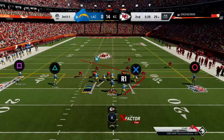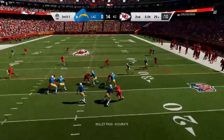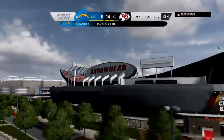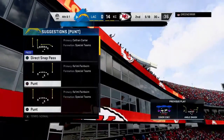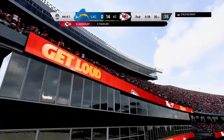51 to Mike, boy, 51. Watch the screen. From the shotgun, it's Mayfield. And he will find his man on the outside. Well, this is going to depend on the spot, but it's not a very generous one. He looks to be about a yard or so short.